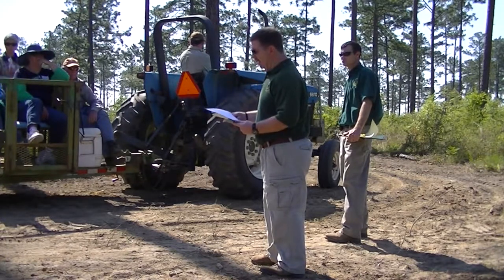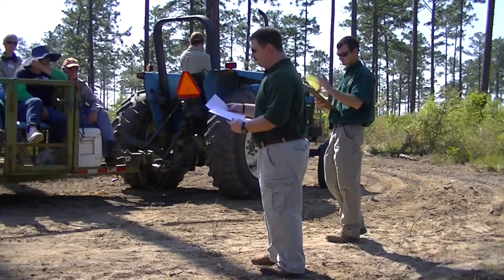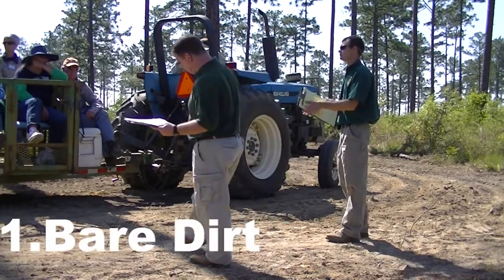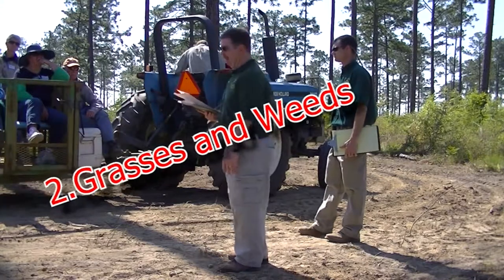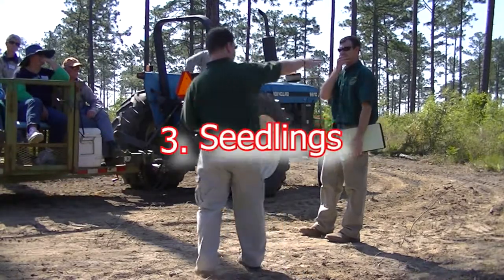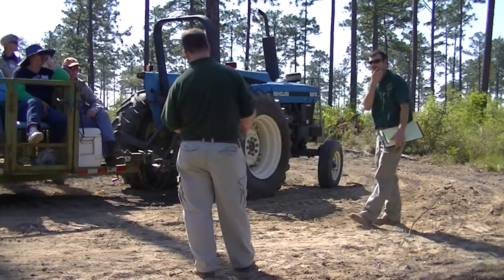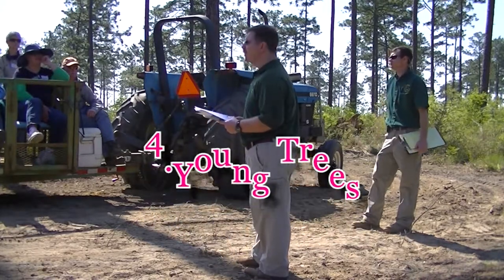Chemicals can be used to maintain the habitat in a particular stage. We figure that a forest has five stages. You start with stage one, which is bare dirt. Two, grasses and weeds, which would almost be like a wildlife opening. Three is seedlings and brushy vegetation. This is kind of in a 3-5 stage because we do have a forest over the top of it here. Stage four is young trees, and stage five is more of a forest.